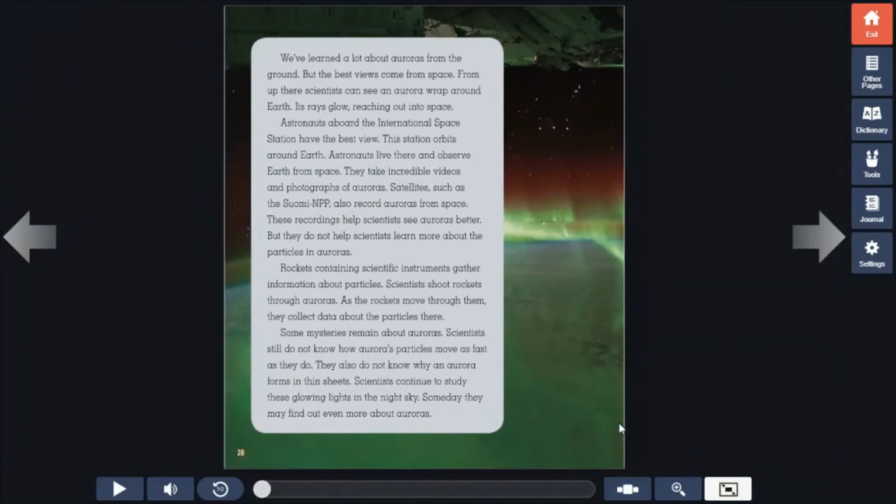We've learned a lot about auroras from the ground, but the best views come from space. From up there, scientists can see an aurora wrap around Earth. Its rays reach out into space. Astronauts aboard the International Space Station have the best view. This station orbits around the Earth. Astronauts live there and observe Earth from space. They take incredible videos and photographs of auroras. Satellites such as the Suomi NPP also record auroras from space.